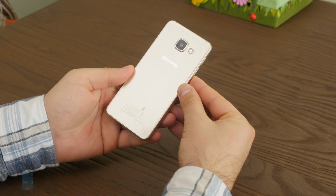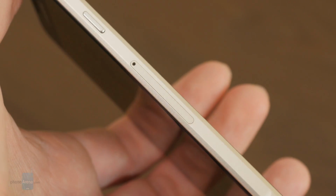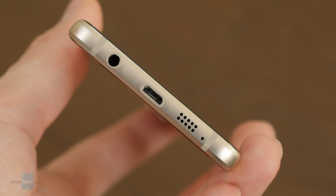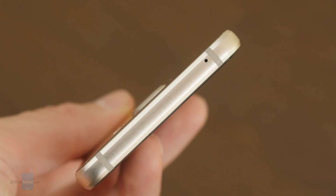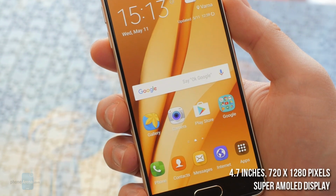The front and back are made of glass, while a metal frame holds it all together. And it feels great in the hand too. All buttons work perfectly well, and single-handed operation is quite comfortable. The only real downside of Samsung's design is that the phone easily slides off of flat surfaces, even at the slightest angle. A perfect match to a phone this beautiful is the 4.7-inch Super AMOLED display.